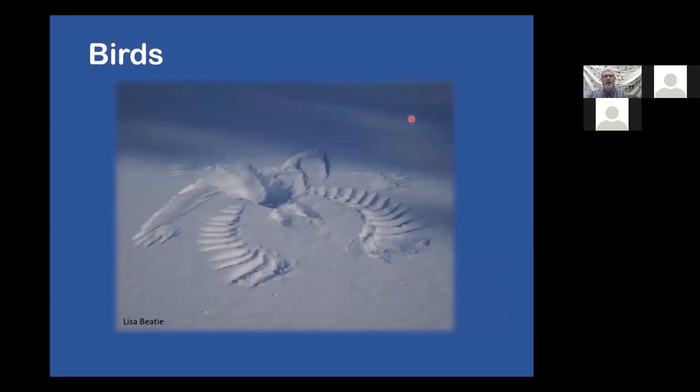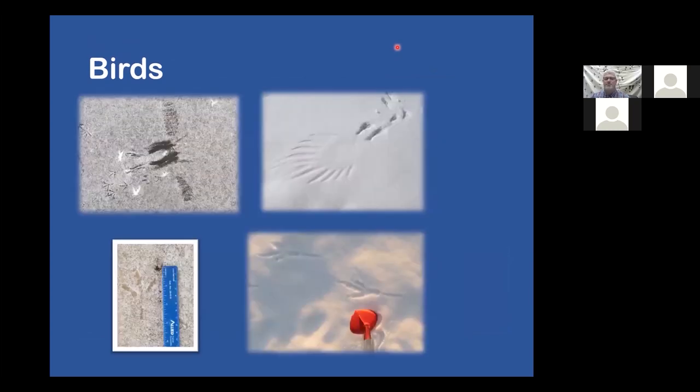Birds, there's so much variety in birds. This is an awesome great gray owl plunge hole picture from a friend of mine that she shared. Other birds, suffice it to say, because I don't have time to go through all of the characteristics, all the different birds have different characteristics that will help you identify them if you want to figure it out. And this is a pigeon right here that did a crash landing on the ice. It didn't realize there was ice there, obviously.